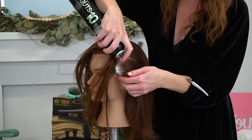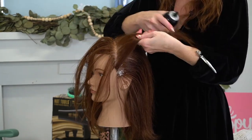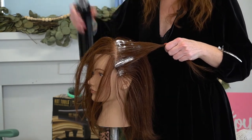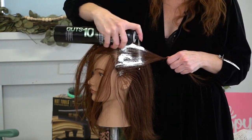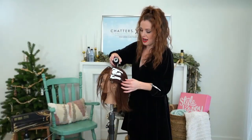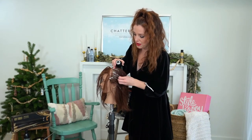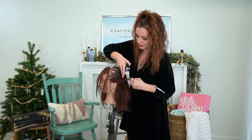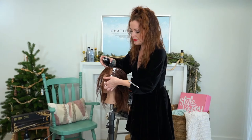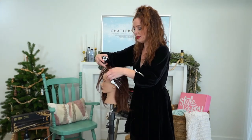Okay, so now I'm going to take my next section. And I'm just going to take a small one. And remember, whoops, I'm going upside down, so I have to go this way. You want to go back and travel all the way to where you first started and having your Guts 10. So we're bringing it all the way back, just like so. All right. I'm going to go ahead and just rock this all back. Her hair can handle it.